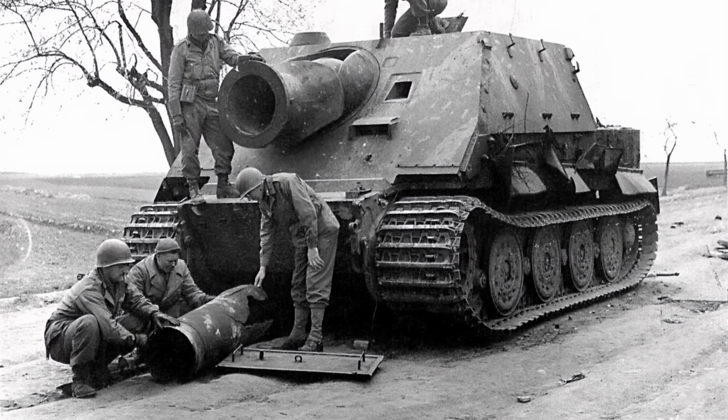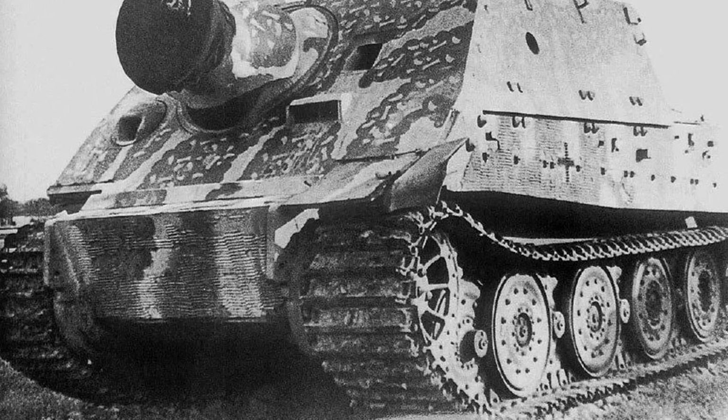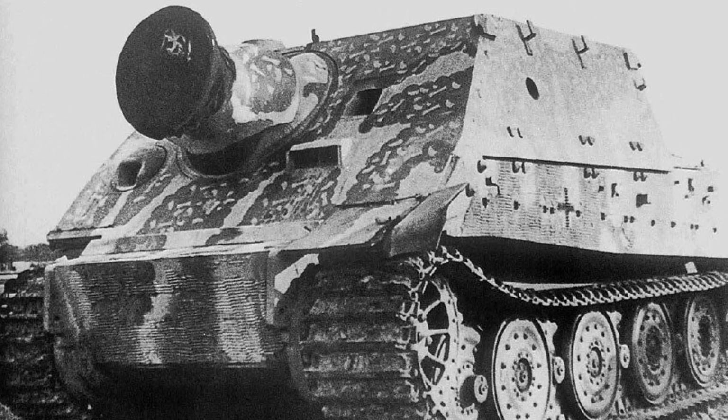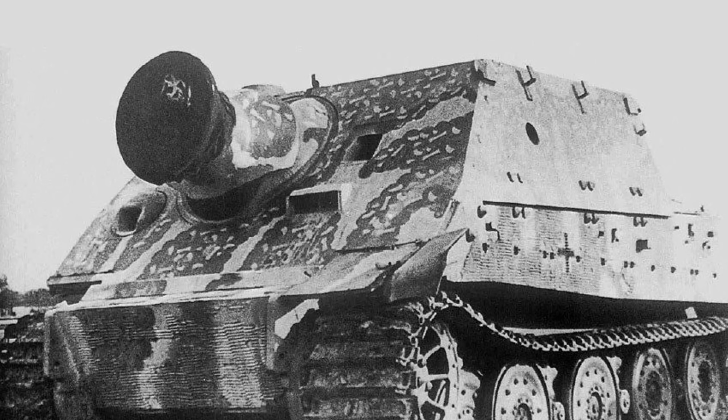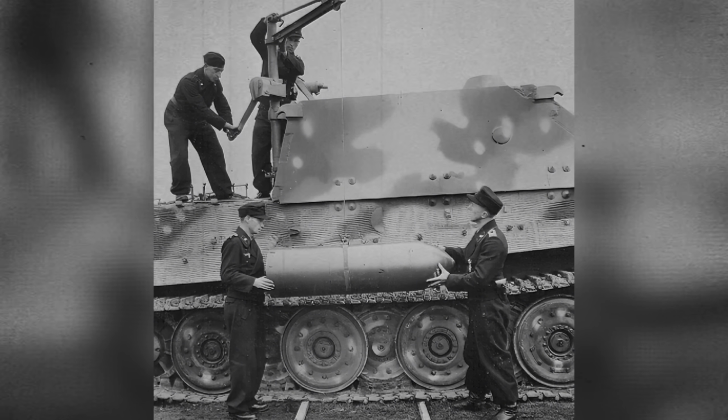Because of their sheer size, only 14 rounds could be carried at most, and that includes one loaded in the breech and one placed on the loading tray. To even load shells into the vehicle, they had to use a crane mounted on the rear and hoist each rocket through a loading hatch on the roof, one by one.